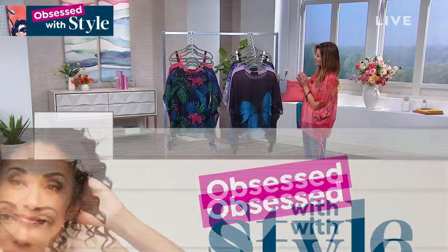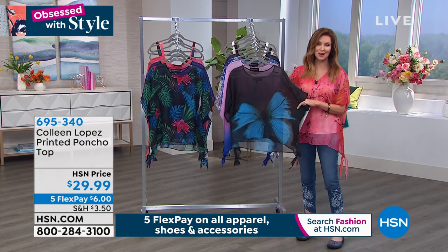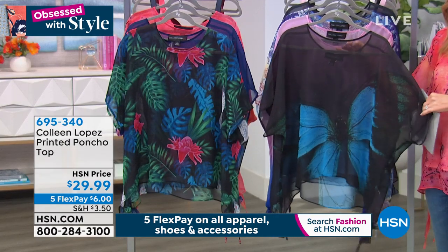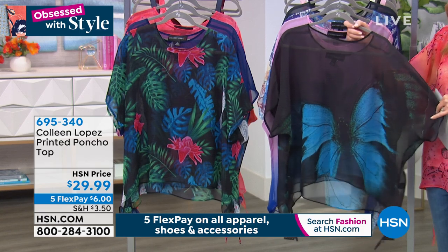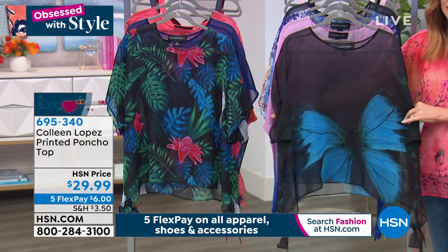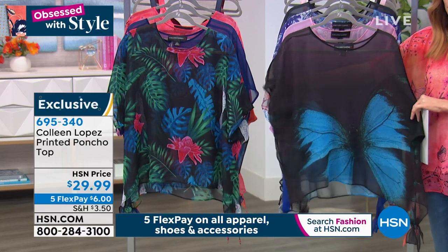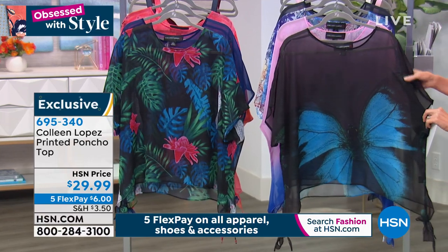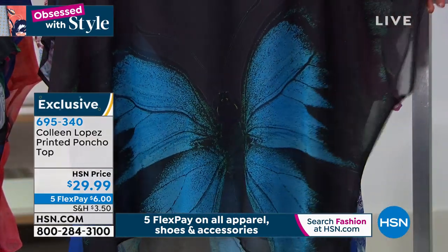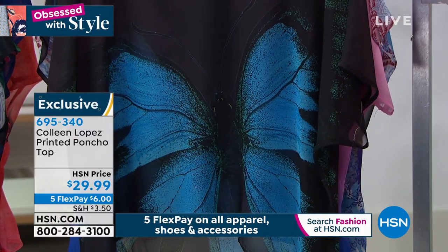Okay. This is the one that I'm wearing. This is from Colleen Lopez, and Colleen Lopez has been one of our treasured hosts and fashion designers here at HSN for years and years and years. And we've been enjoying her and her personal style for so long. She has really knocked it out of the park with this one. This is a printed poncho top, beautiful floaty chiffon. How perfect to put a true image of a butterfly on the floatiest, silkiest chiffon that you possibly could find. This is $29.99, and each one has its own personality.